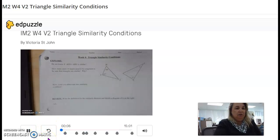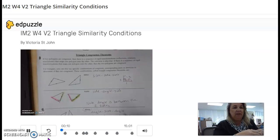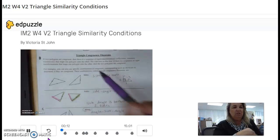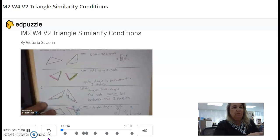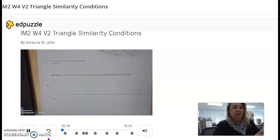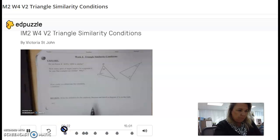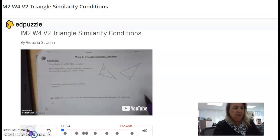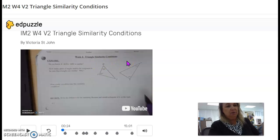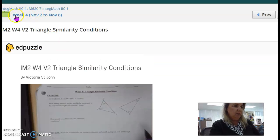Now this is going to look very similar to stuff that we did, but what I'm trying to show you is that as the video plays, there'll be some information, some math stuff, and then when we get to one of those little dots, there's a question about the video that will be asked. It's not letting me show you that quickly, so I'll just let it go. There are just little questions.